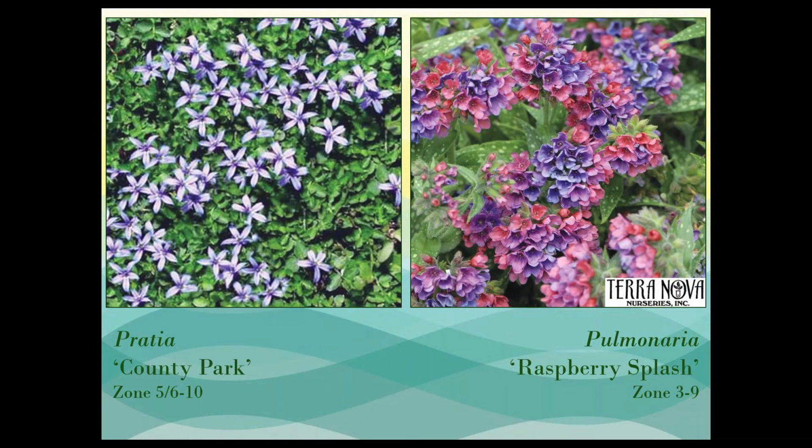Pratia County Park, a Zone 5-6 variety, a nice little foot-friendly type plant. And new from Terra Nova, Pulmonaria Raspberry Splash, wonderful foliage. This is a variety from tissue culture, but it holds the spotted leaves and a bicolor mix of blooms, which give Raspberry Splash a very popular status in the landscape.